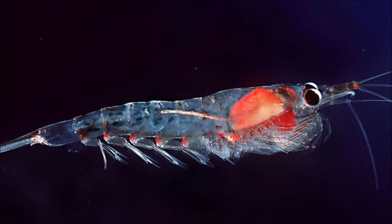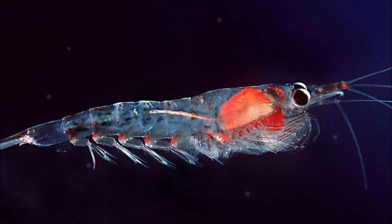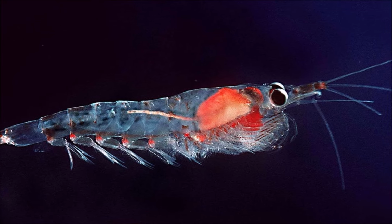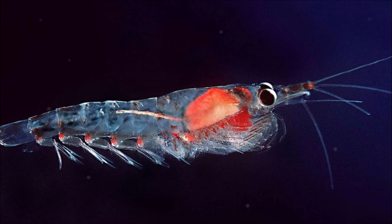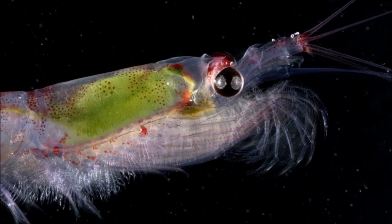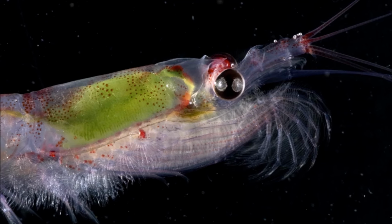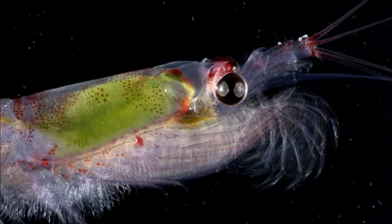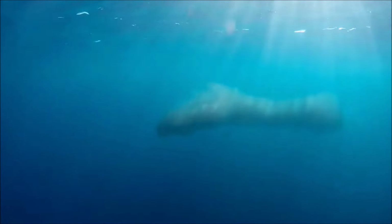They are filter feeders, using specialized appendages called thoracic limbs to filter small phytoplankton and other organic particles from the water column. They are capable of consuming large quantities of food and can form dense aggregations near the ocean's surface during feeding. They are small, shrimp-like crustaceans, typically measuring 6 to 15 millimeters in length.